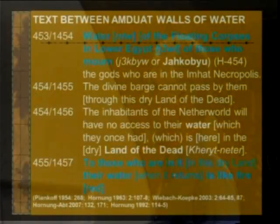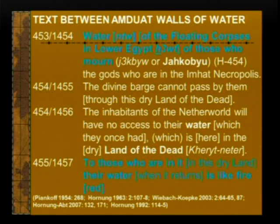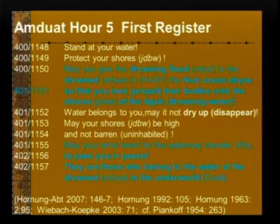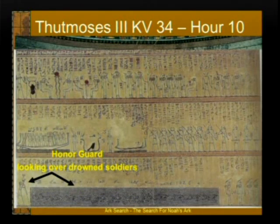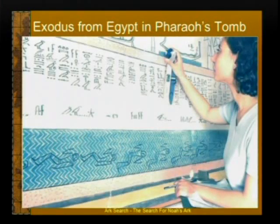And then it shows the actual drowning of the Egyptian army soldiers here in the water. And you see here on the left-hand side that there's an honor guard looking over the drowned soldiers, trying to give them honor and respect as well. Now also in this tomb, you can see a relief. This is the drowning soldiers, just a close-up of it as well. And you can imagine this scene from the Ten Commandments really on the relief. So we think about, man, I wish I could go back and see what it was like to the eyewitnesses of the time and everything. I think that this is it right here for the Exodus.